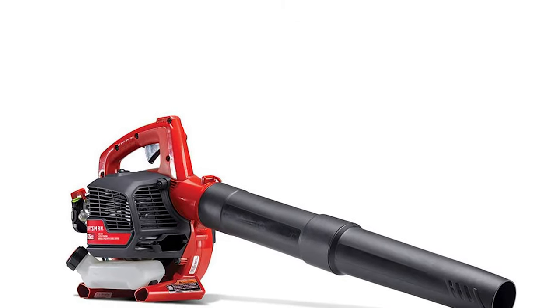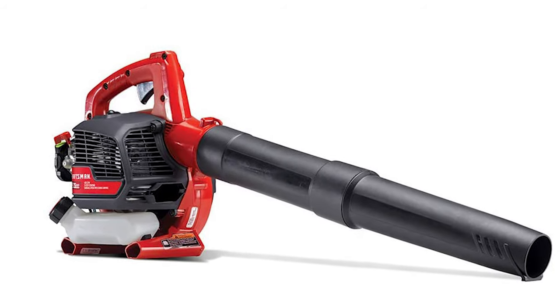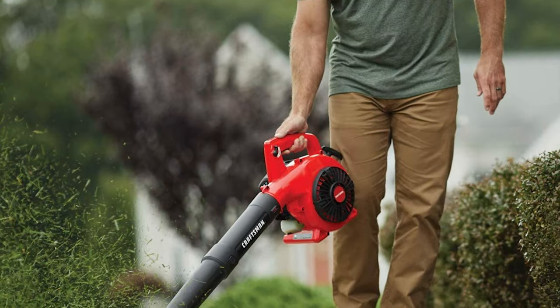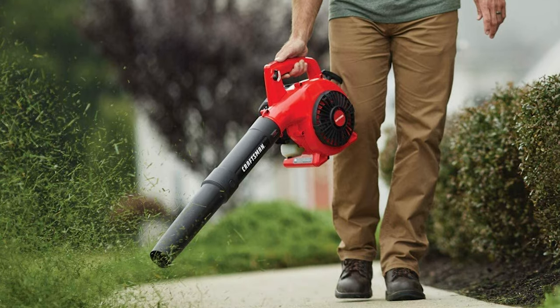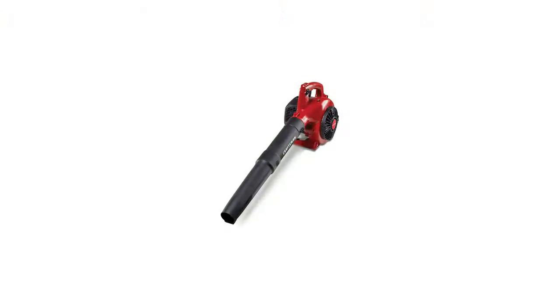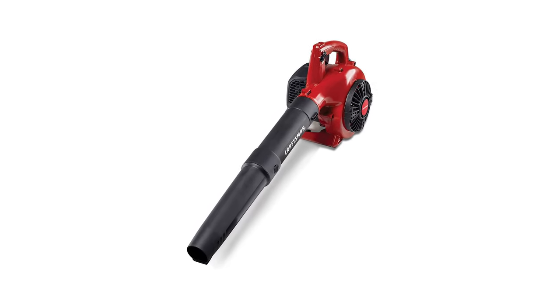It has a 25 cubic centimeters 2-cycle gas engine that is lightweight and powerful, with high-performance air volume and airspeed up to 430 cfm/200 mph. It is equipped with easy start technology for simpler pull starts, as well as easy three-step starting. It has user-friendly features that enhance the design of the Craftsman blower, such as the translucent fuel tank and the variable speed throttle with cruise control.